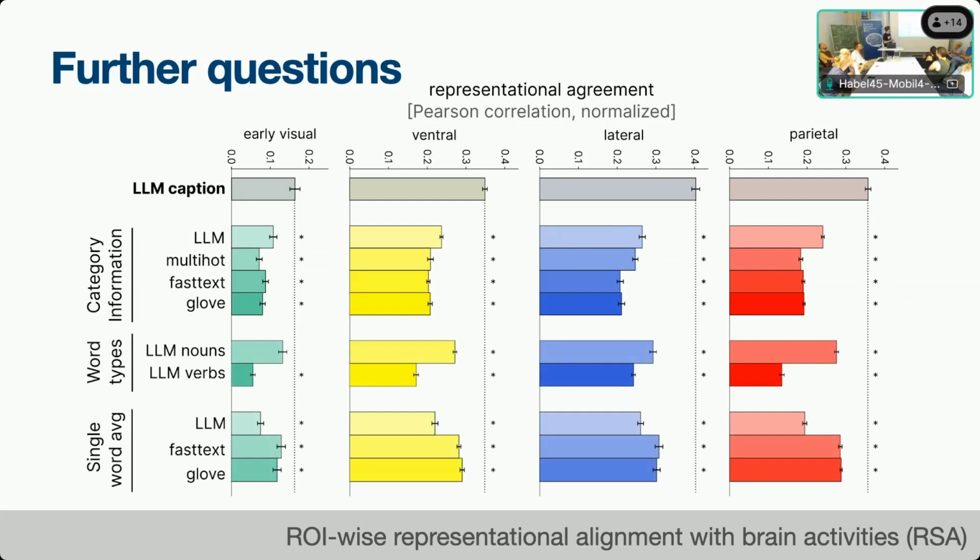And finally, we wanted to know if a sentence is more than the sum of its parts, so to speak. So here what we did is either you take the full sentence and you get the LLM representation, or you get the LLM representation of every single word in the sentence and you average those. I don't know if you know about word vectors. This is basically using word vectors. The typical example of word vectors is that if you do king minus man plus woman, you will get the word vector for queen. So these things are meant to be sort of added.